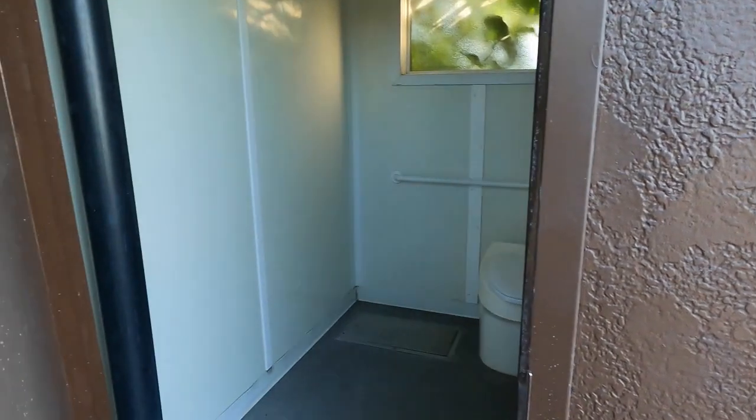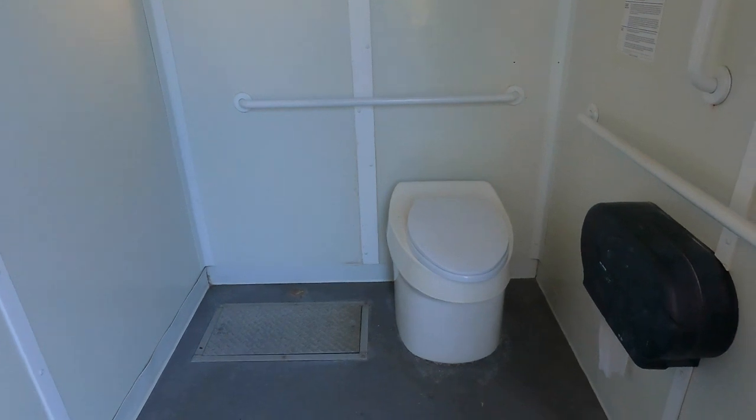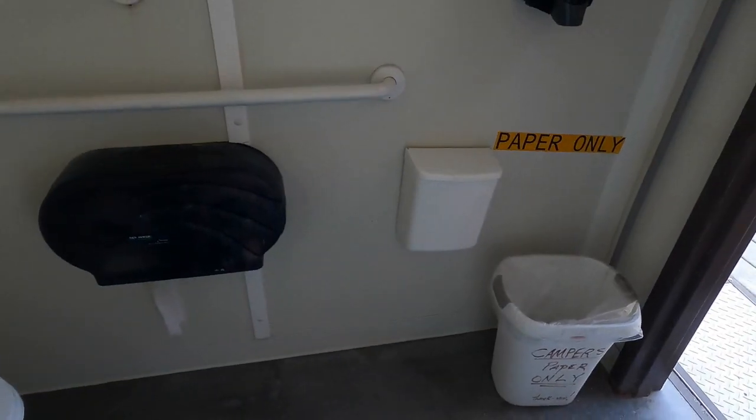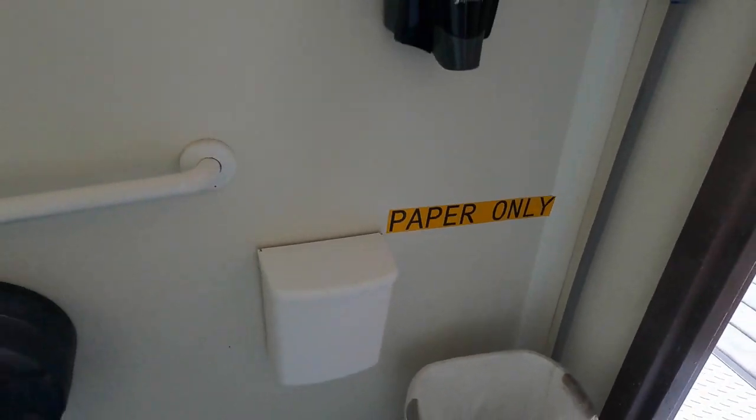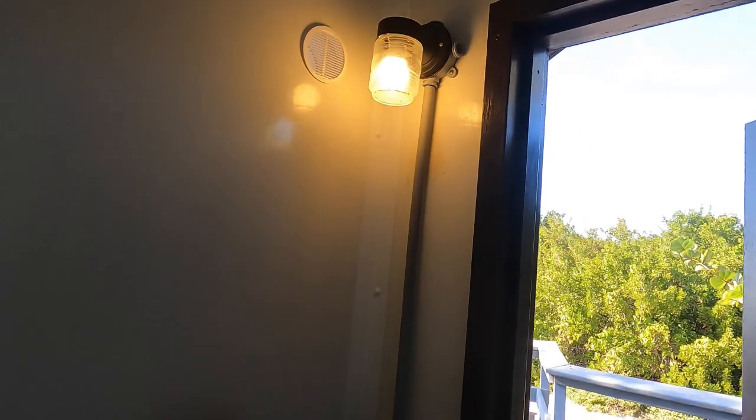The restrooms are kept in good condition. They do have lighting, toilet paper, hand sanitizer. That'll be the only trash can you can find. Please do not fill it with trash from your boat or your campsite. They also are equipped with a vent fan.